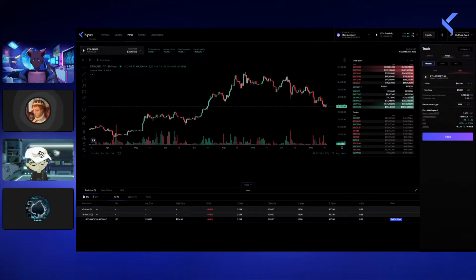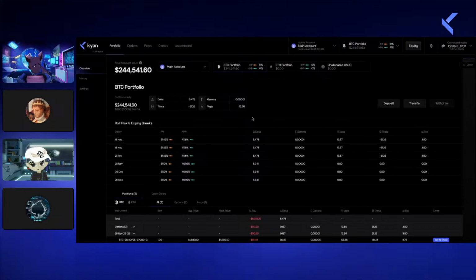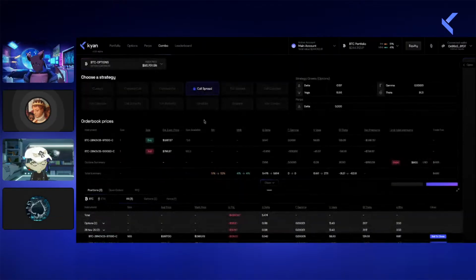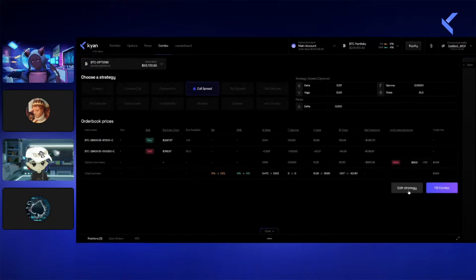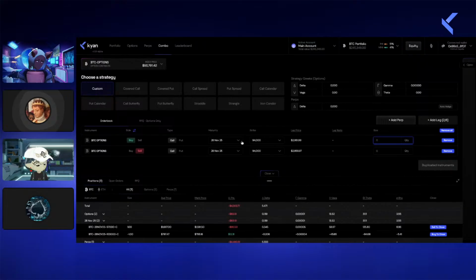Cool. Can you see this? I'm going to put your screen on and close mine out. Yeah, we can see it. Cool. I can only see what I'm sharing. Combo. I actually filled this. So we can do a call spread on the 28th. We can just add to what I bought. 97.